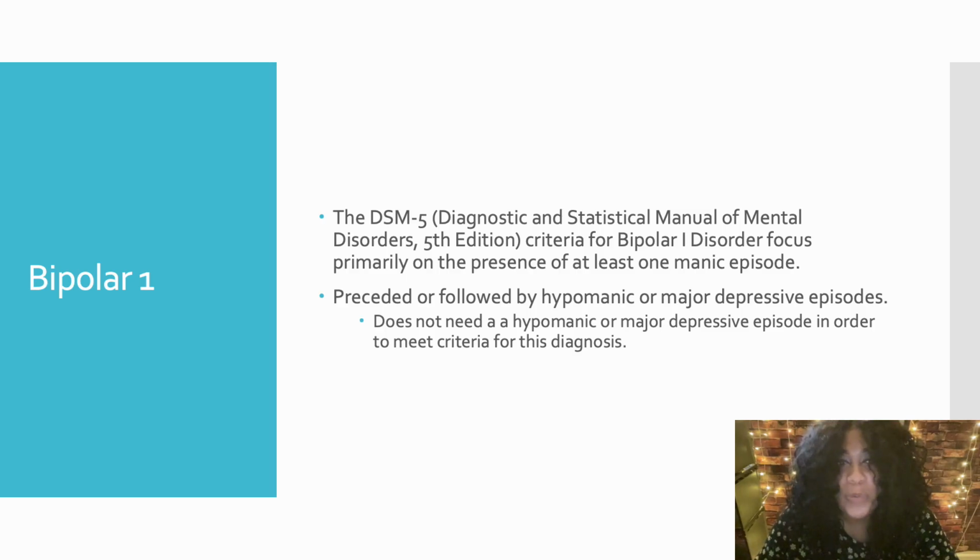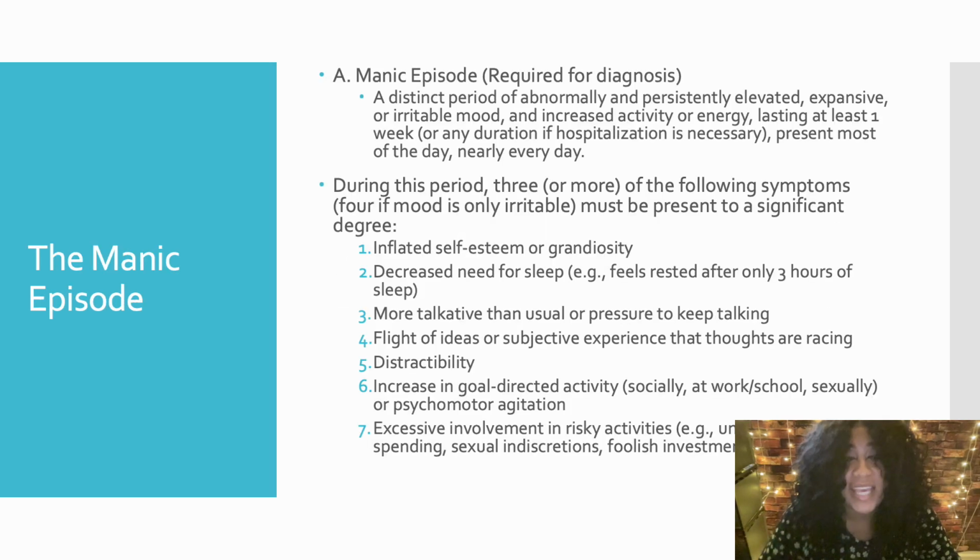So bipolar 1 has only a manic episode. That's all that it has. Think of it as one and one, like one and done, just one manic episode. However, it might be followed by a hypomanic or major depressive episode, but you do not need a hypomanic episode or a major depressive episode to be diagnosed with bipolar 1. The biggest signifier for being diagnosed with bipolar 1 is having one manic episode. And this is the manic episode.